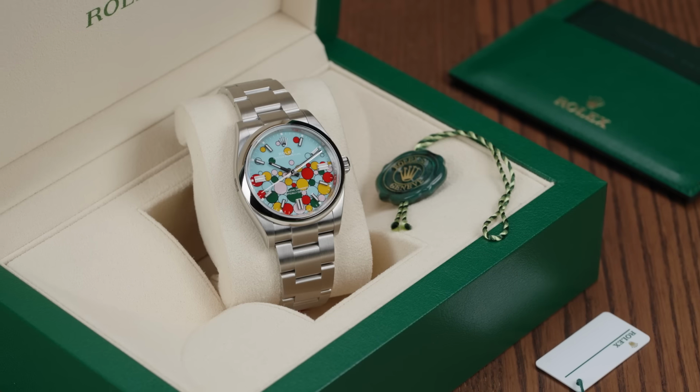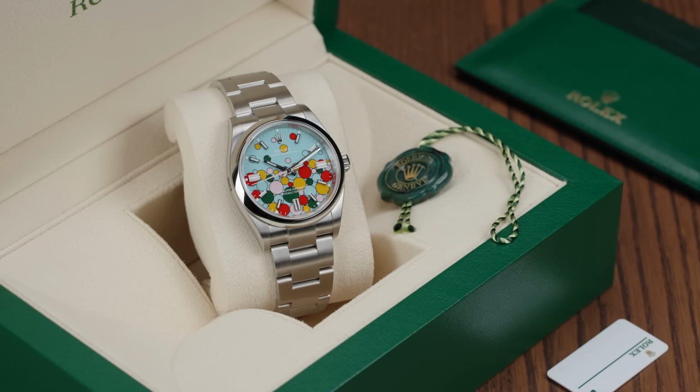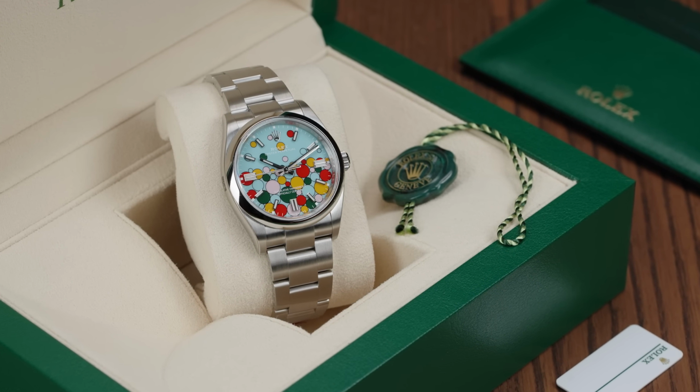The Oyster Perpetual conversation revolves around the green dial and the celebration dial. The green tends to be purchased by people who have multiple Rolex watches and are looking for something a little different and less serious with a pop of colour for their current rotation. The celebration, on the other hand, is a watch that has very little demand from buyers in the market. The market price is way over list at around $15,000, but most buyers are speculating with the price of that watch and aren't buying it to wear.